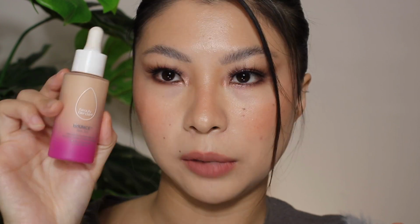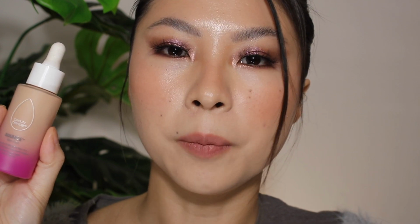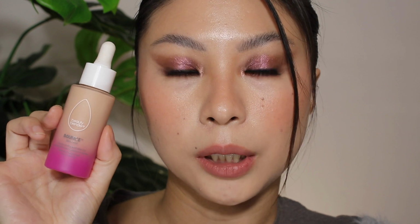The Beauty Blender Bounce Skin Tint is probably one of my favorite skin tints that I've tried this year. If you want to talk about Sephora brands, I've tried quite a bit and I feel like this one really beats them all. This is definitely my favorite. I feel like the price is right: $29, you get 30ml. It has pretty good skincare ingredients in it, so if you are looking for a skin tint foundation, I feel like this one is a really good one.